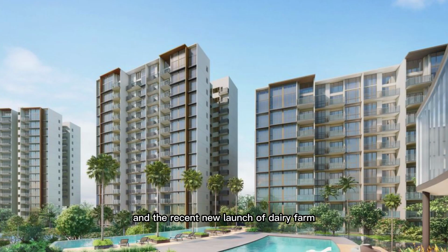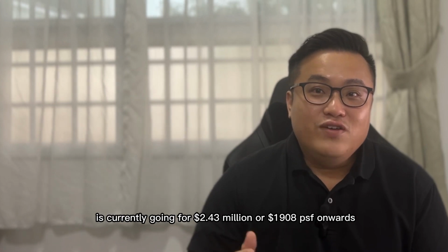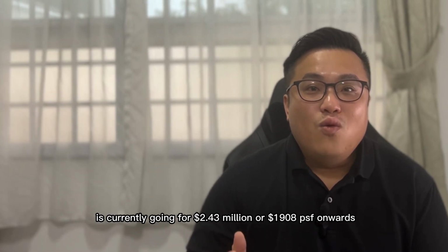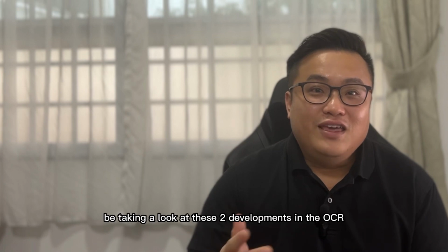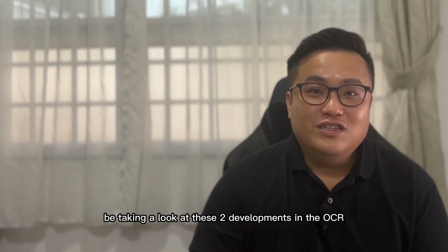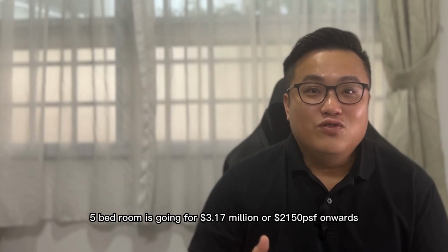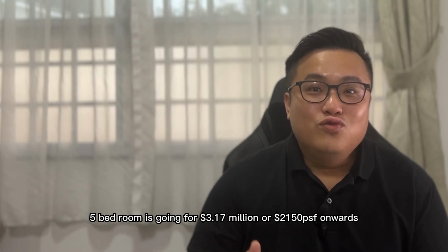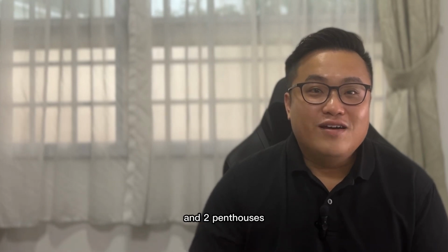And the recent new launch at Dairy Farm, the Botany, a 4-bedroom of a smaller size of 1270 square feet, is currently going for 2.43 million or 1908 PSF onwards. Now let us take a look at the 5-bedroom comparison. For this, we will be taking a look at these two developments in the OCR. Amo Residence at Ang Mo Kio Rise in District 20, a 1475 square feet 5-bedroom, is going for 3.17 million or 2150 PSF onwards. It is only left with the last 3 5-bedrooms and 2 penthouses.